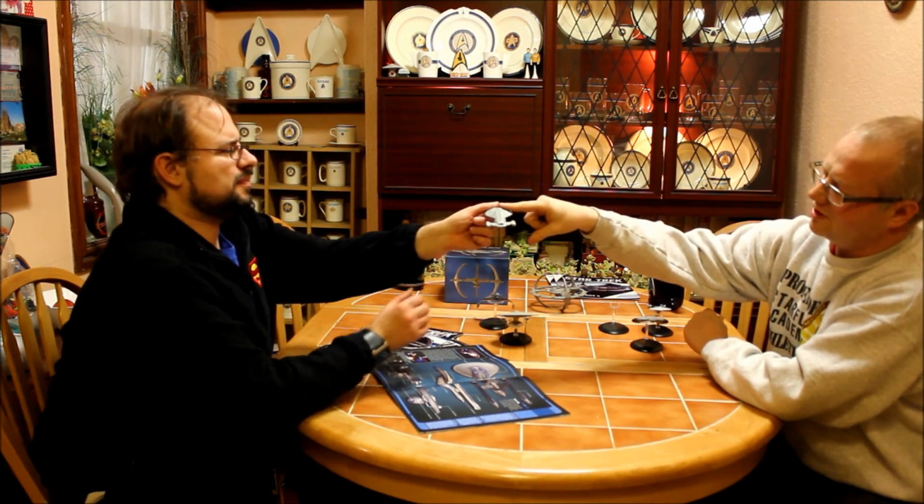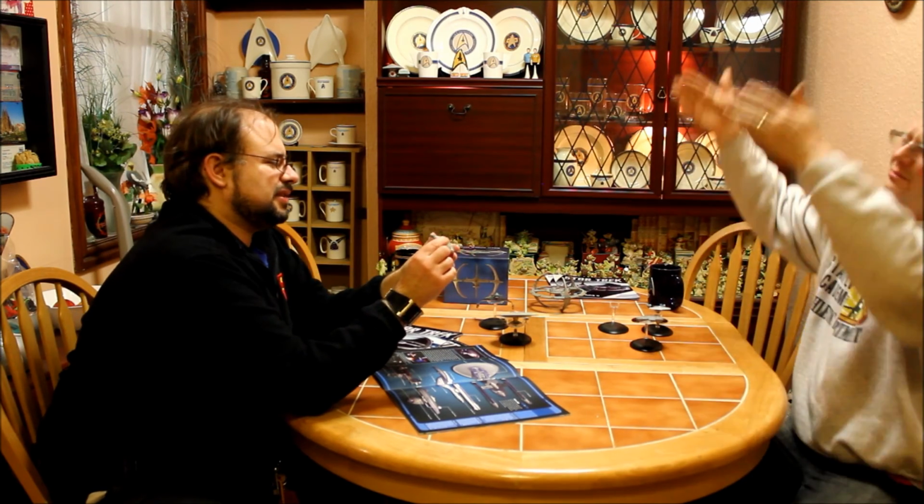Yeah, that's just bad. And you know what? Sitting in this lot, I don't really see it so much because they just sit on the shelf. But now I have it under a harsher light. Look at the join between the saucer section, well, it's not a main saucer section, and the secondary engineering hull, drive, secondary hull, whatever you wish to call it. It's easier to say on the other starships.